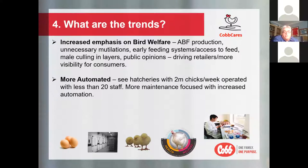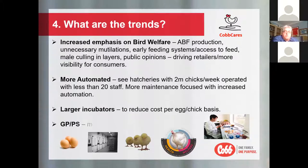We're going to see more automation. We see hatcheries with 2 million chicks a week operated with less than 20 staff. There's more maintenance focus with increased automation. And we're going to see larger incubators, people trying to reduce their egg cost or their chick cost basis. And in parent stock and GPs, we're going to see more use of e-treatment or spiders to help with egg age.